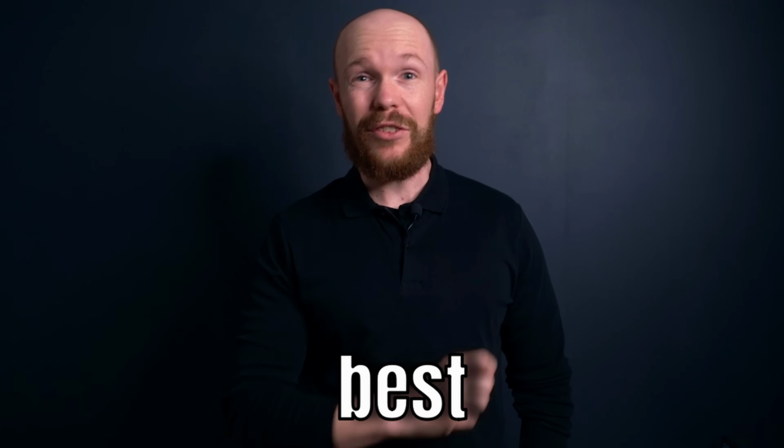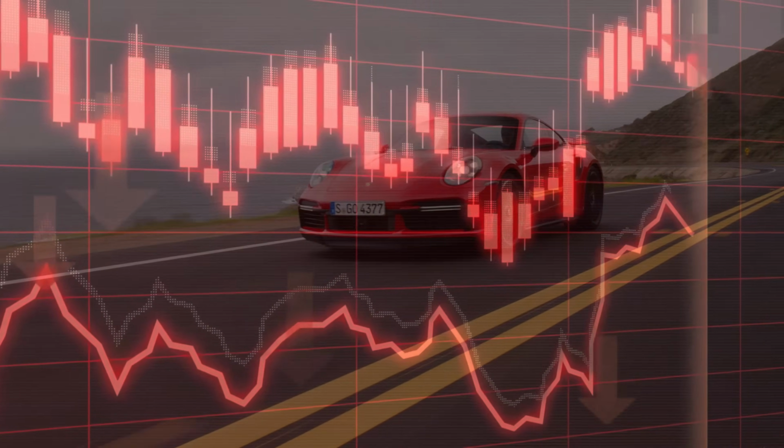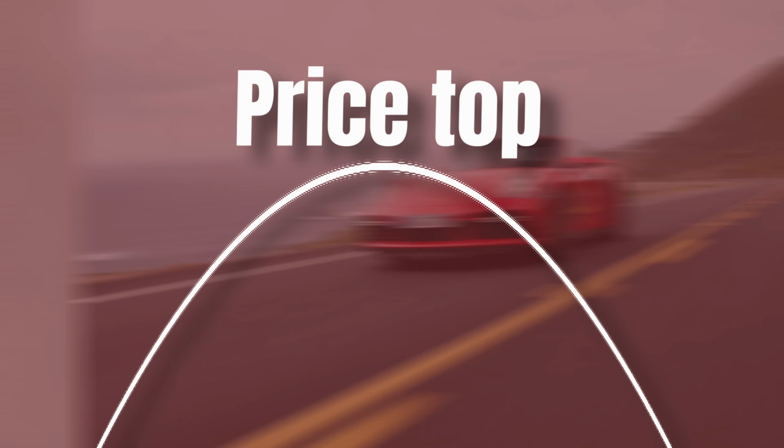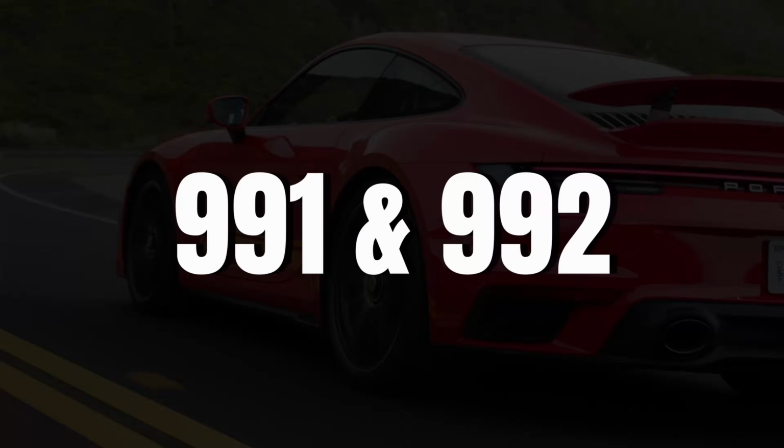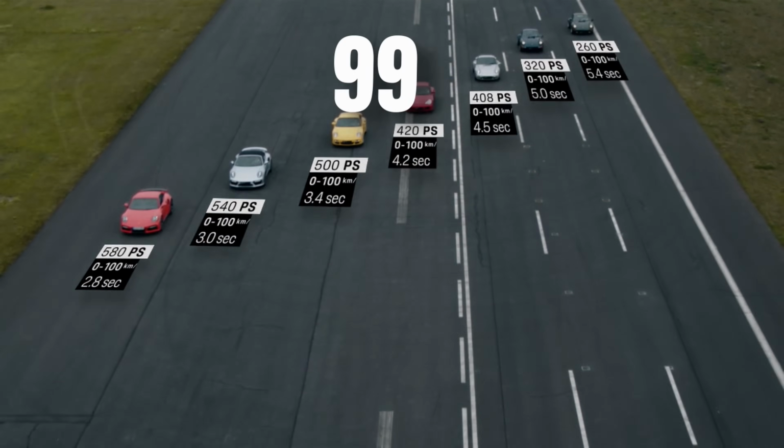Right now could be the best moment to buy a 911 Turbo. Prices decreased at above normal rates after the price top last summer, but depreciation trends finally started to flatten, even for the latest models. You could therefore save a pretty penny by buying a 911 Turbo right now. However, as you might have expected, there are some differences between the generations.